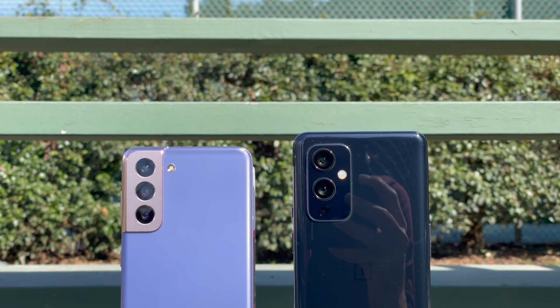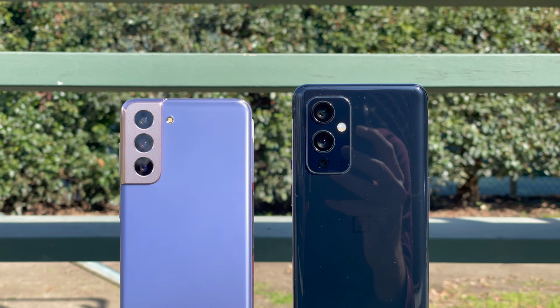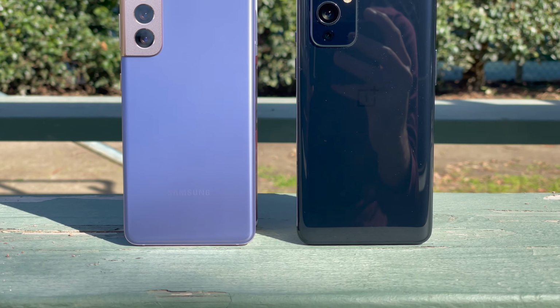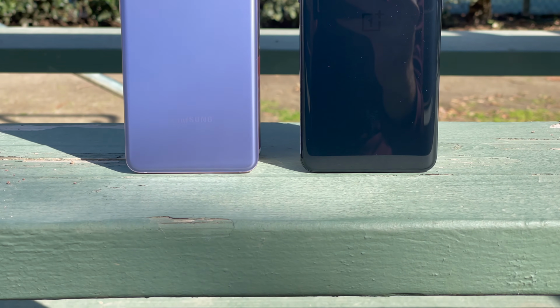Now, it's a little difficult to pass judgment on the options considering I've only really used one of each, but I will say that I love the purple on gold on offer by the Galaxy S21, and much more so than the black OnePlus 9. Based on the pictures I've seen, I think my favorite OnePlus 9 color is the purplish winter mist.